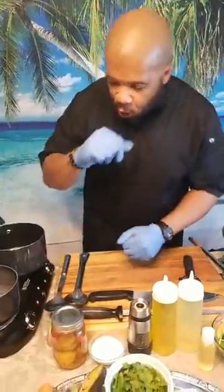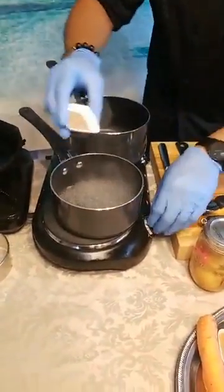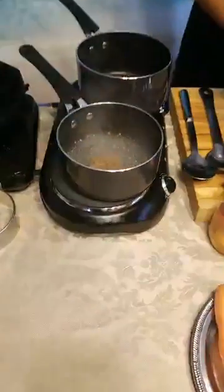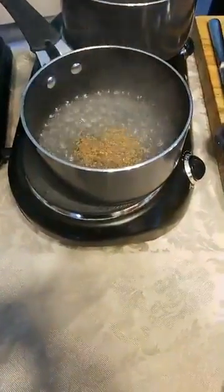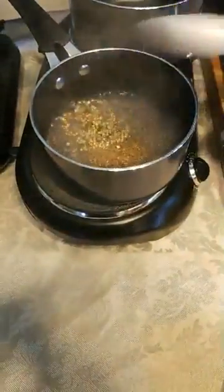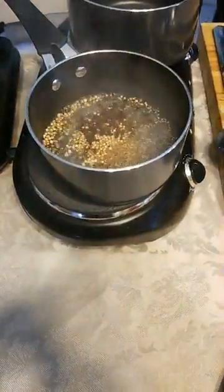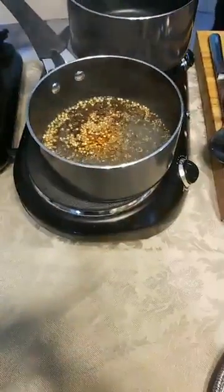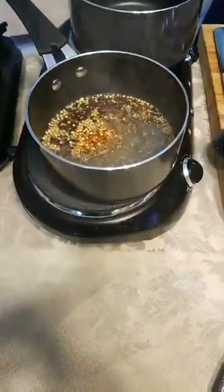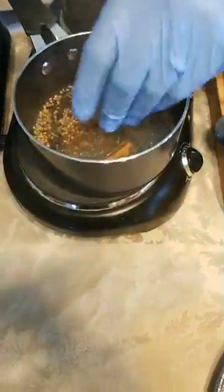So we have a little vinegar water here. And I have some cumin seeds. I have some mustard. I have some coriander. I have some cloves. And I have a little red pepper flake. I got a little bit of cinnamon. Cinnamon goes a long way. As you can see, everything is whole.